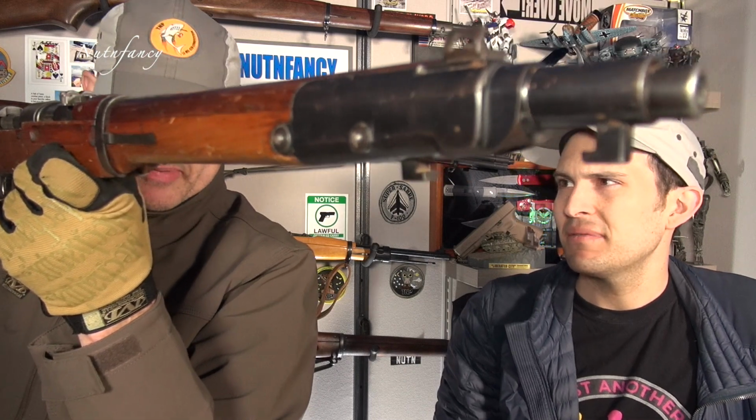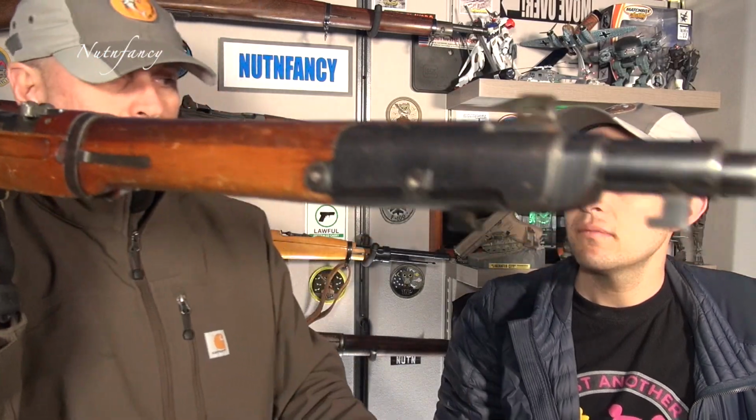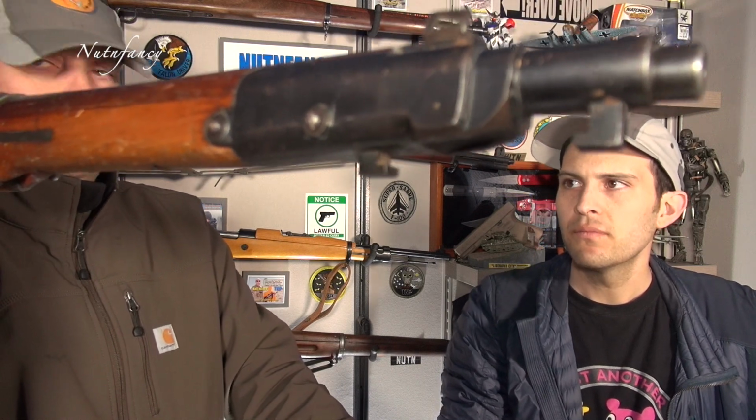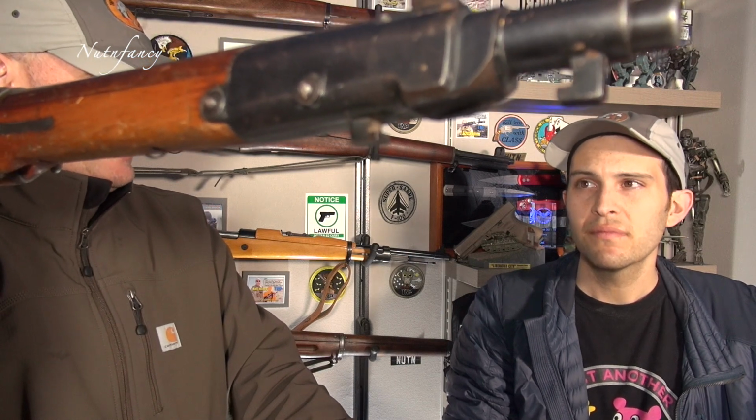I'm going back to cartridge power. It's an intermediate cartridge, as far as I know. I mean, again, I'm not the expert on the Arisaka. I'd rather have something more powerful if I'm going through brush, foliage, sticks. It is lightweight, though. It's easier to come aboard the beach with and handle it.